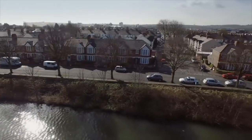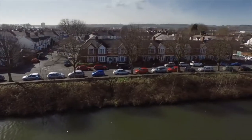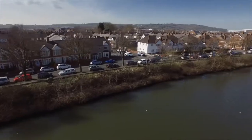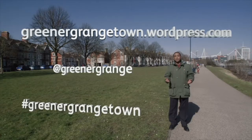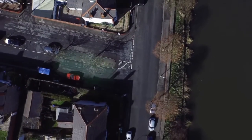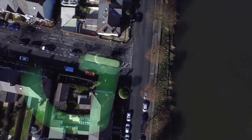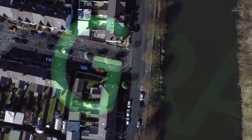The project has already drawn attention from all over Britain and beyond, winning global endorsements in the field. Such is the importance of the scheme, we've involved the public at every stage, and you can find out more at www.greenergrangetown.wordpress.com or get involved on Twitter with @GreenerGrange, #GreenerGrangetown. The scheme will increase biodiversity in the area and will transform Grangetown, ultimately making it a cleaner, greener place to live.